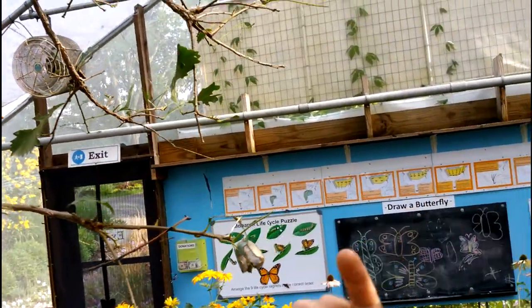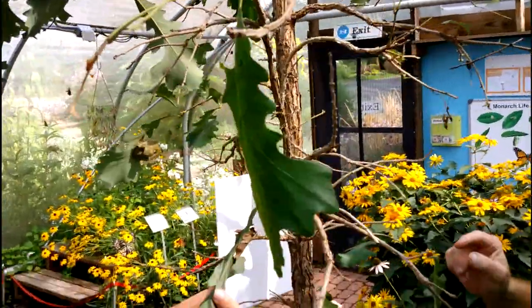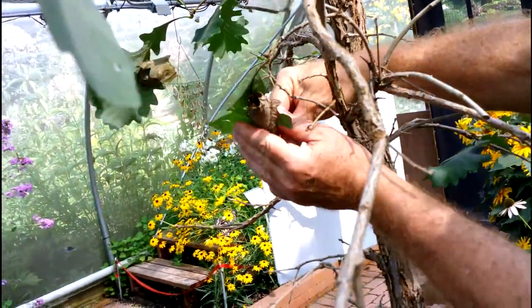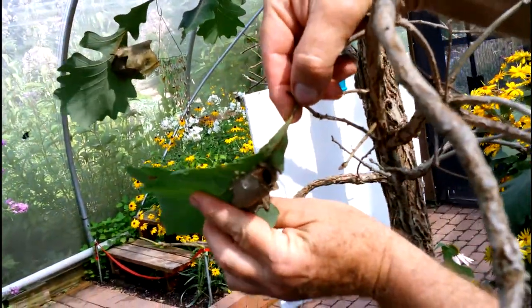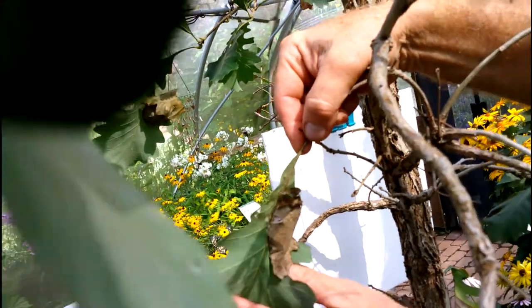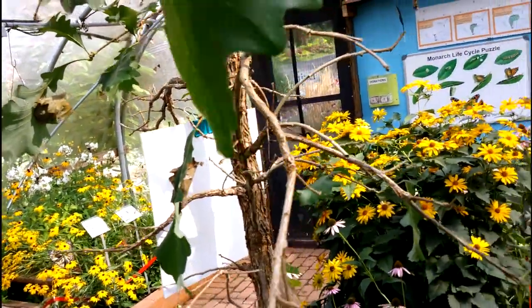We'll look, and if we don't find a caterpillar here, I know another tree we can go to. Now here's one that has a hole on the end. You can see, that's where the moth came out of after it transformed from the caterpillar.